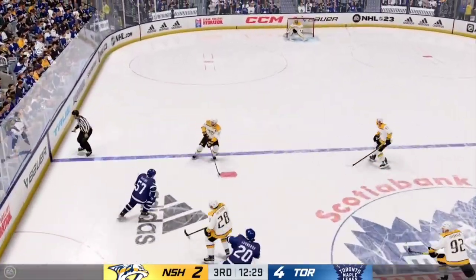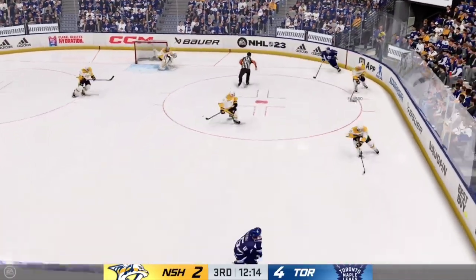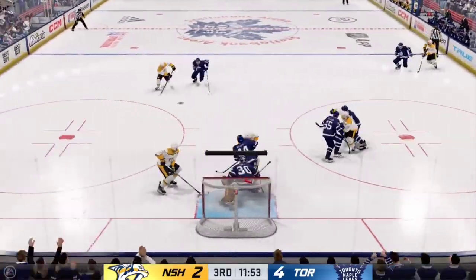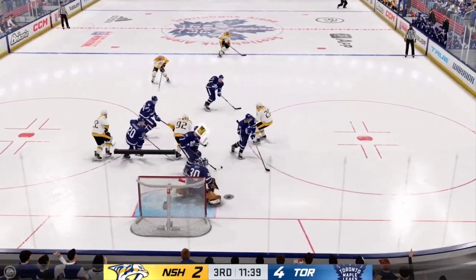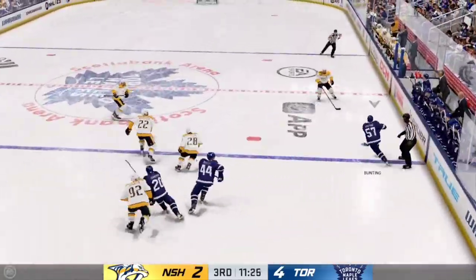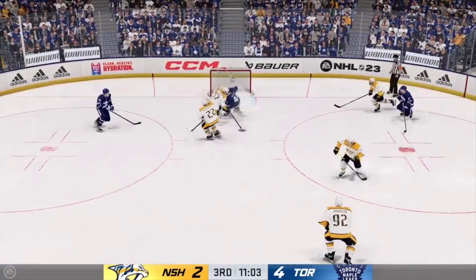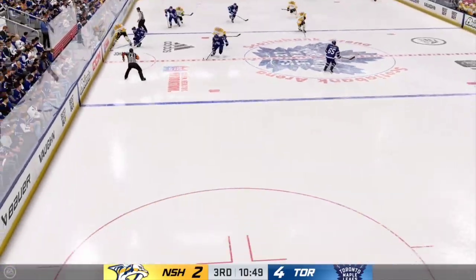Toronto's in transition. Sent into the offensive zone. Nashville's got a hold of the puck now. Moves it to Johansson. Here's a chance, and that's off the glove and we'll play on. And another stop. Goalie coaches are always working on following and tracking the puck. He stopped one. Now you've got to stop the second. And now it's over to Riley.